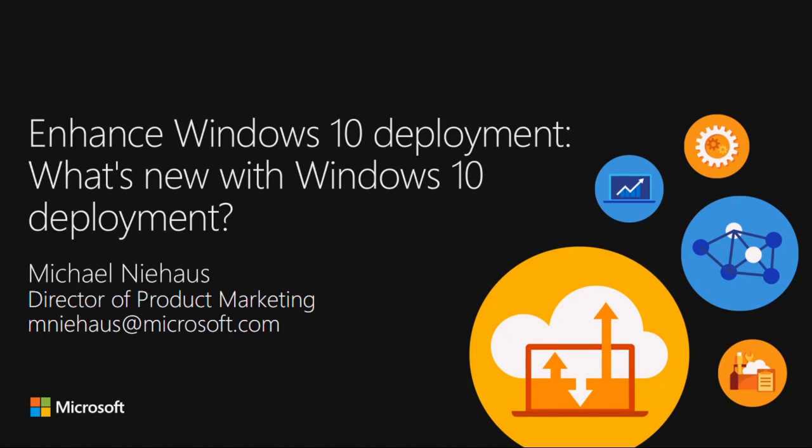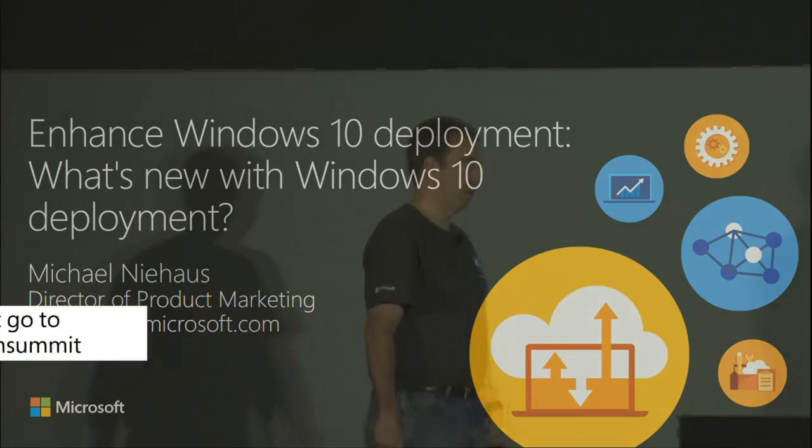The session's about Windows 10 deployment, really kind of the laundry list of what's new in Windows 10. I'm Mike Niehaus, Director of Product Marketing for Windows Deployment and Servicing and a few other things. So we really just want to kind of jump into it.